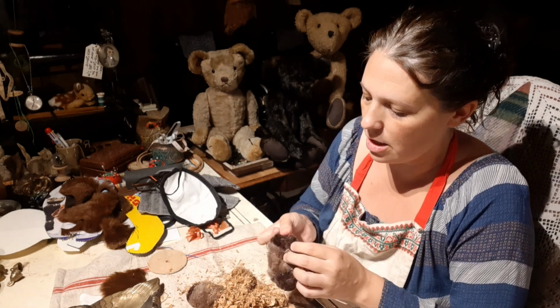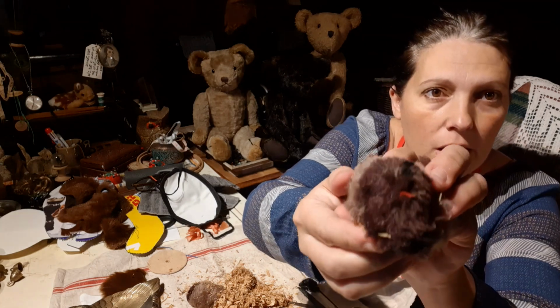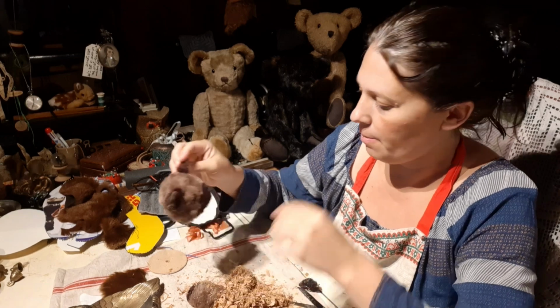He's got a tiny little tongue. See, look, his tiny little tongue on there, to give that little clean and pull it out a bit, so he's got a bit more of a tongue again.